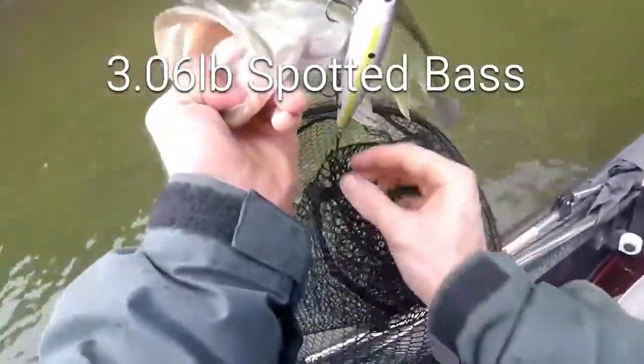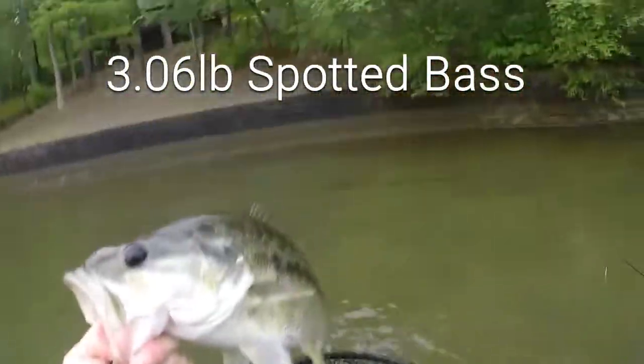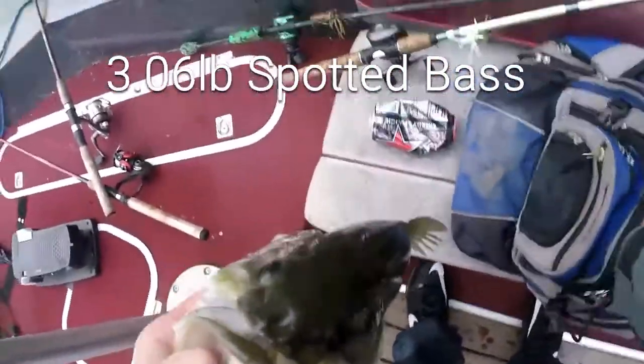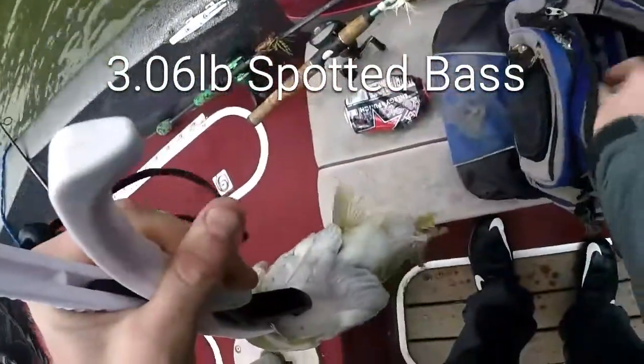This fish is a post spawn 3.06 pound spotted bass. Bigger than my biggest spotted bass in my life. That's a spotted PB for him. It's a huge spotted bass. Before the spawn, that fish probably weighed 4 pounds at least. A huge fish.